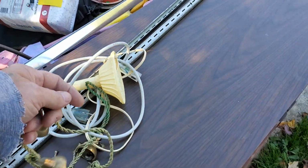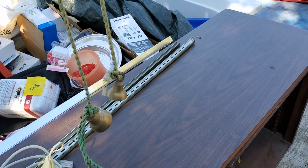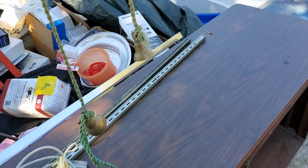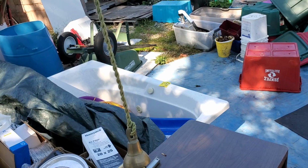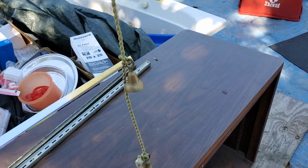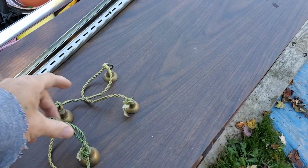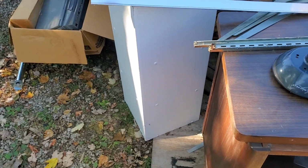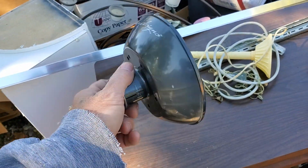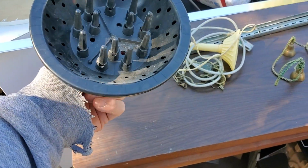And you guys ever run across brass bells on string? Believe it or not, these sell, guys. You wouldn't think so, but just this little tiny combination will probably go for about $35. Isn't that crazy? Remember, you can have pretty much any kind of piece of junk. Here's some kind of hairdryer diffuser. Alright, well, there's some lady in southern Illinois that'll give you like $20 for that.